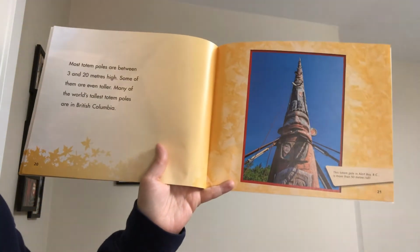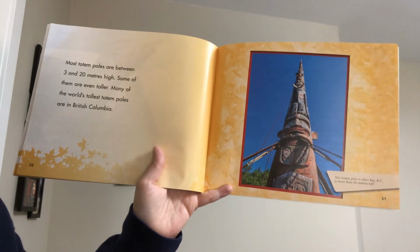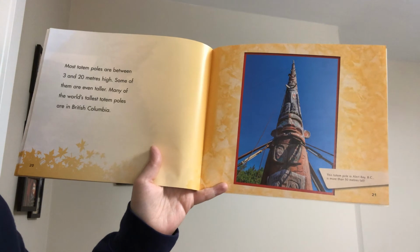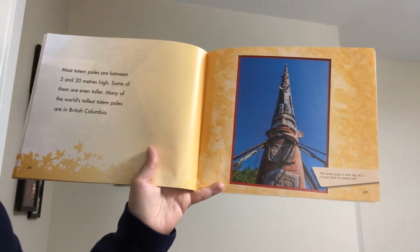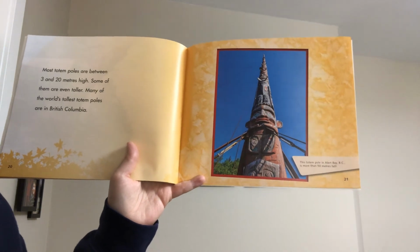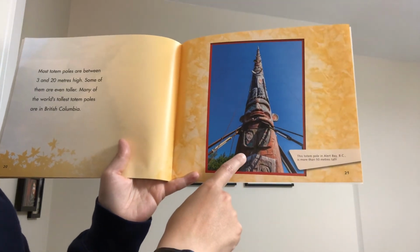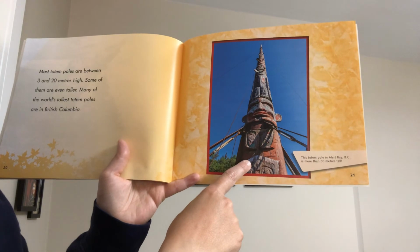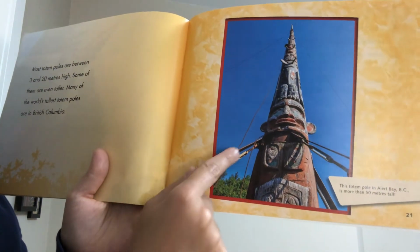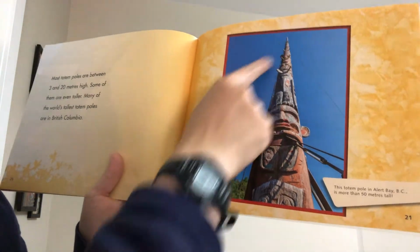Most totem poles are between 3 and 20 meters high. Some of them are even taller. Many of the world's tallest totem poles are in British Columbia, so that's out west from us. This totem pole in Alert Bay, British Columbia is more than 50 meters tall. You can see they actually have stuff to try and hold it up, right? Like cables and stuff, so that it doesn't topple over, because that's really, really tall. And there you have it.